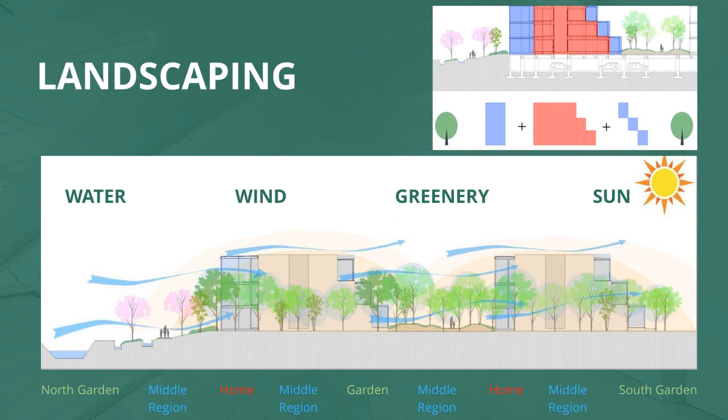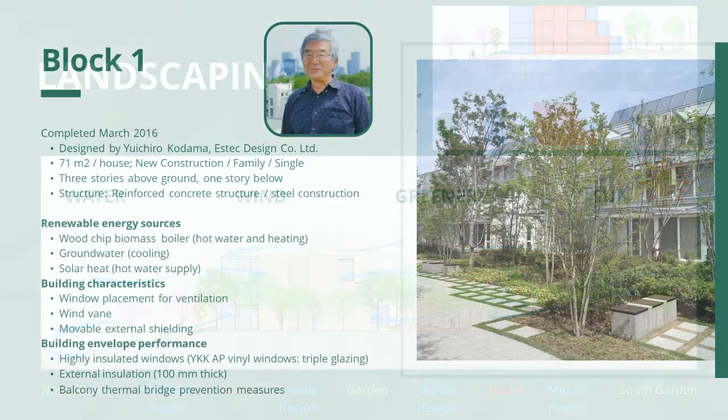You can see that the wind blows from the north, passes through the gardens, and then through the back of the building. The air continues to flow through the building and is released out the veranda on the other side, where it can keep flowing through to the next set of buildings.